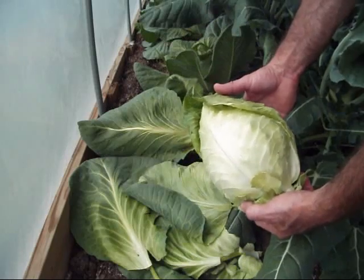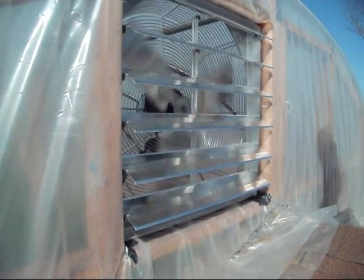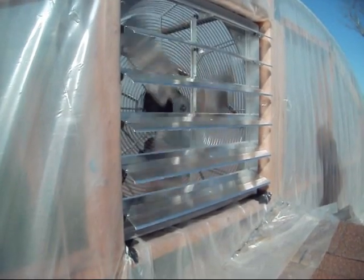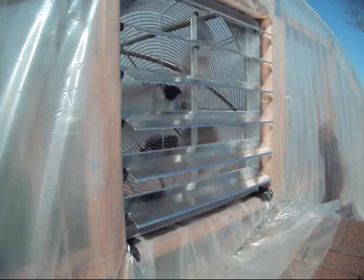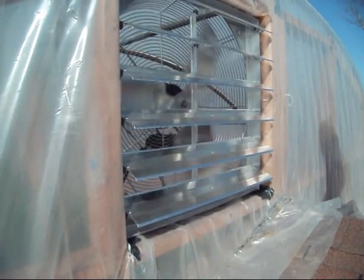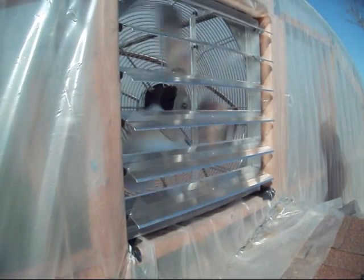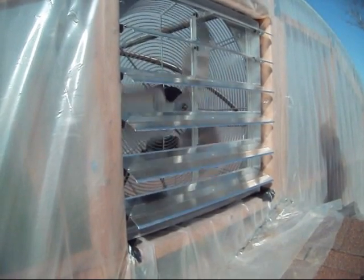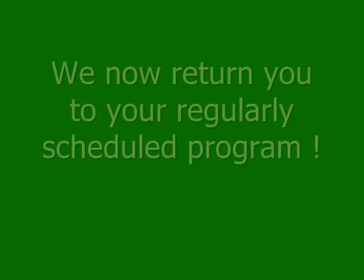Man, that's nice. We're getting a little bit of help with the cooling process also with this fan. Just put it in a couple days ago. It's a 2-speed fan, high and low. High is about 5,800 CFM. So this sucker right here will pull some air. Between this, the roll-up side curtains, and when I get me some shade cloth to put on this thing, we ought to rock and roll this summer.